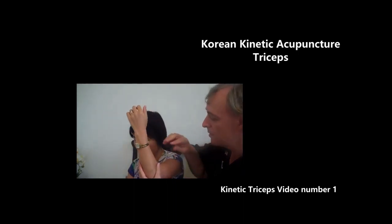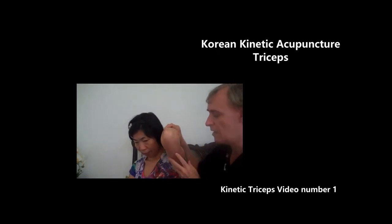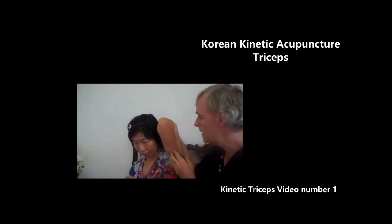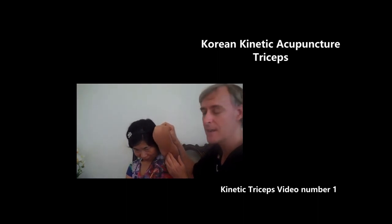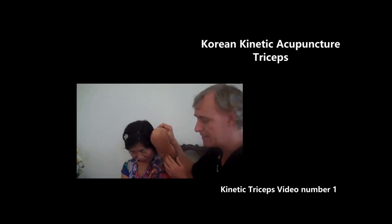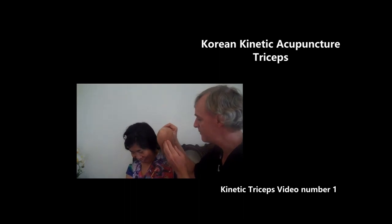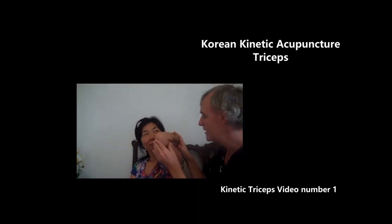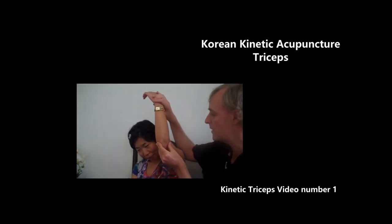So for this procedure with the acupuncture, we begin by stretching the triceps, and then we're going to also flex the shoulder. The triceps is stretched. We check for tender area points here, and then you can insert the needles along those tender areas of the triceps. Once the needles are in, you're going to test the patient's comfort level by moving the arm.